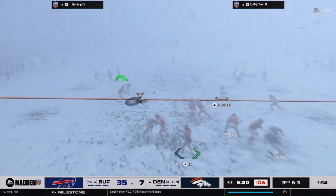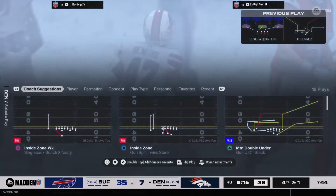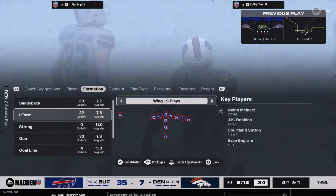Shotgun snap to Nix. Has him on the quick hitter. We got the football clock, but not the first. That's not just shy of the marker. 4th down. Here we go.